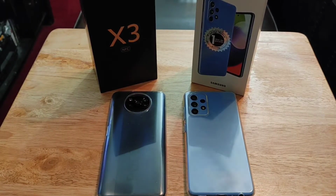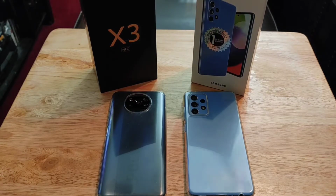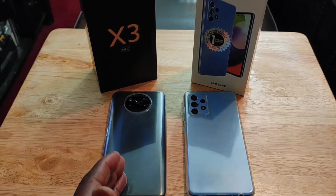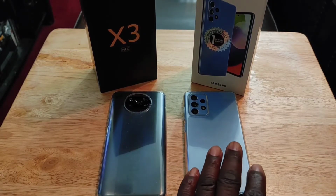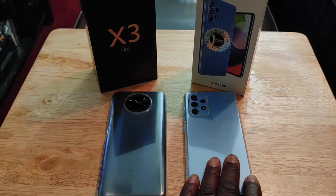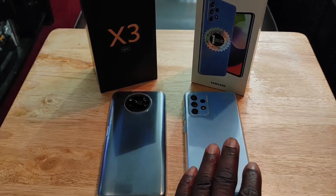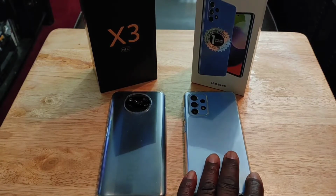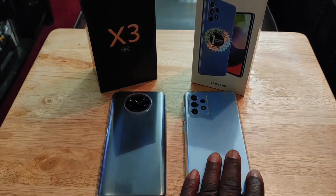All right, let's talk Android skin. Now, that's the operating system on top of Android. So the Poco has the MIUI that is highly customizable and has some good features. And the A52 is utilizing One UI that is super packed with features. And I'm talking secure folders, Samsung Pay, Samsung Pass, one-handed mode. I mean, it has live lock screen and live wallpapers. This thing has so many features. Like, it's packed with features.